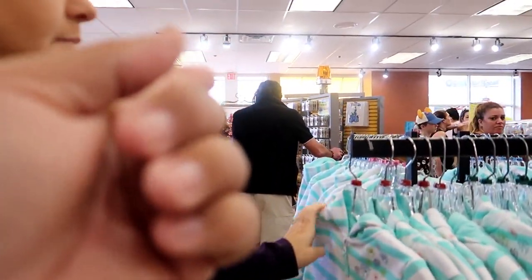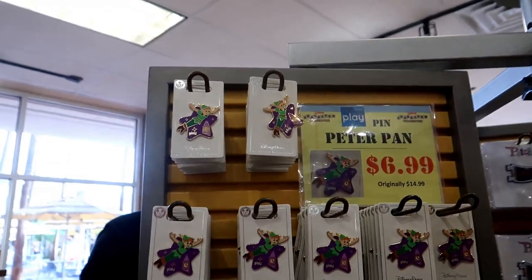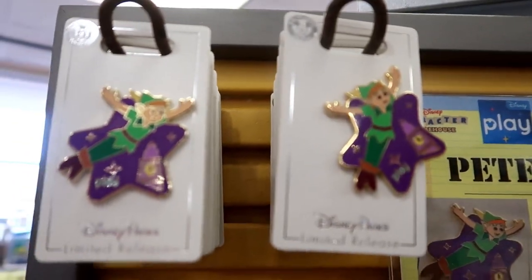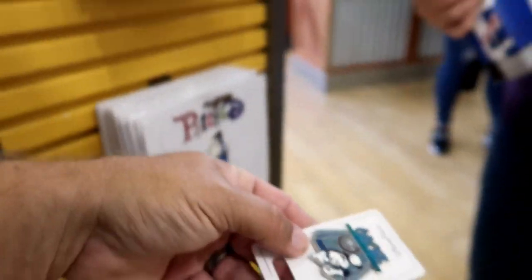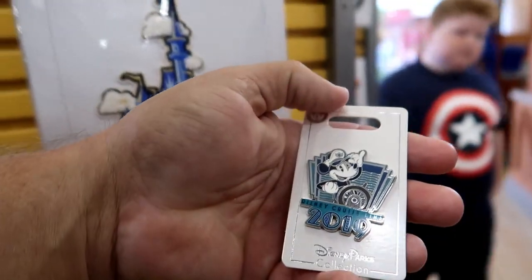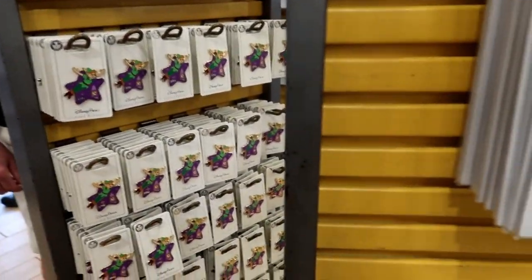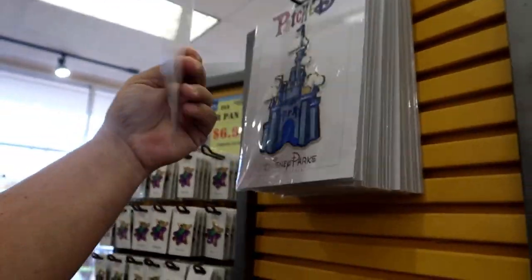Oh, I totally miss the pins. That is Peter Pan for $6.99. I'll give you a good look at him. Getting a lot of light. Oh, look at. Oop. Sounded like I broke it. Is that Steamboat Willie? No, Captain Mickey. Disney Cruise Line. Yeah. I don't know if it's in the right spot, but that's where it was. Look at this patch. That's the biggest patch I've seen.